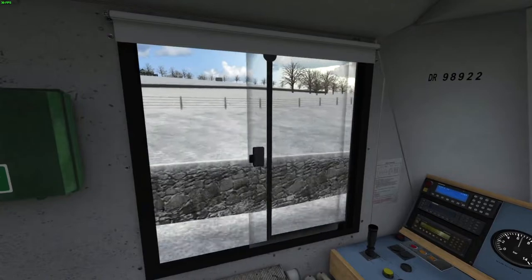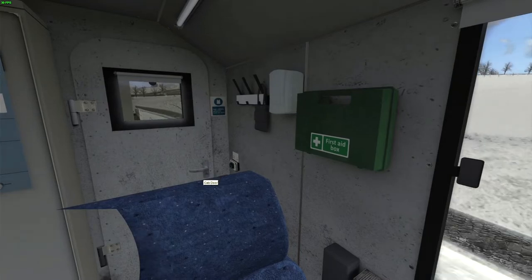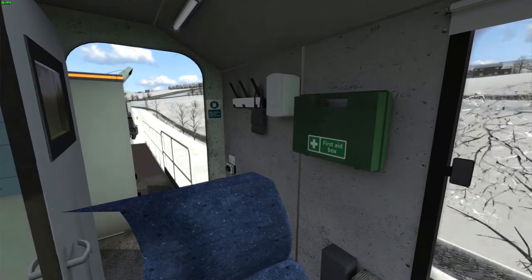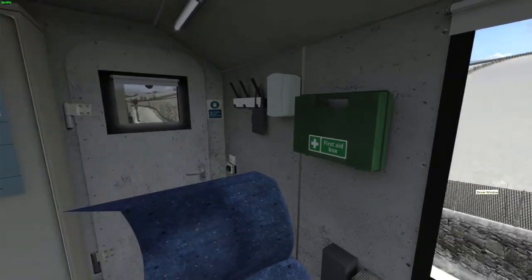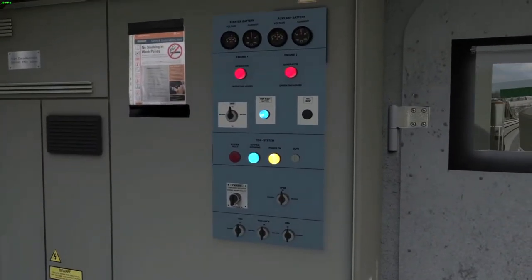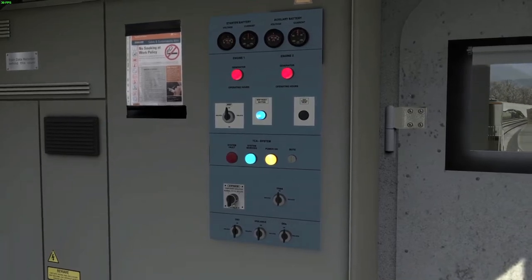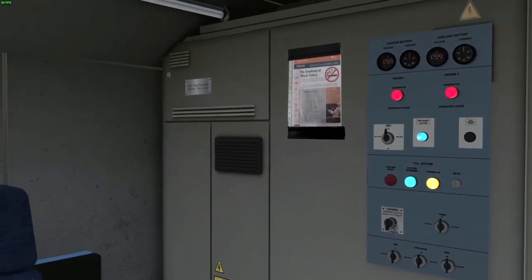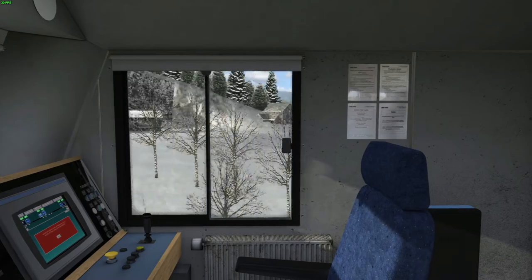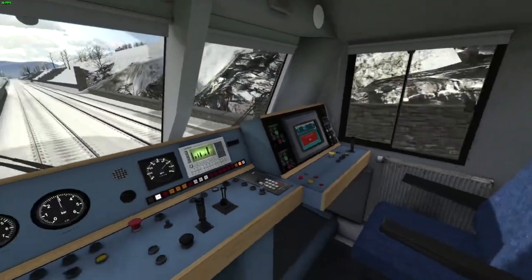So the windows do open, which is very nice. Also the back door also opens, like that. Also, if I open the window, the back door should close, which is really cool. On the back, we have some isolation switches, like TPWS, DRA, DSD, and so on. Also, a bunch of other fancy buttons for wheelset protection. And we have the other window that opens. And over there is a console for the water jets. But because we don't have water jets, we can't use it.